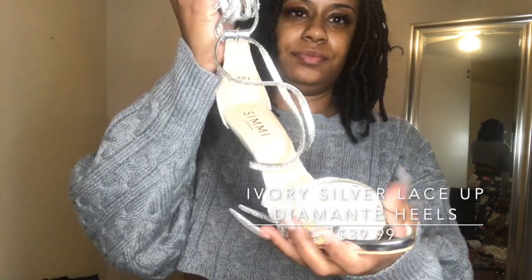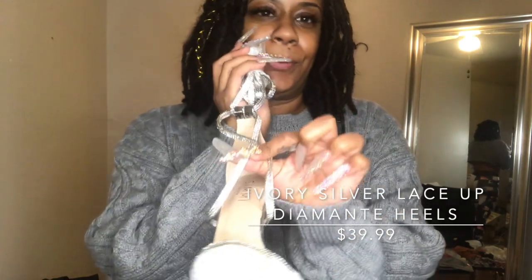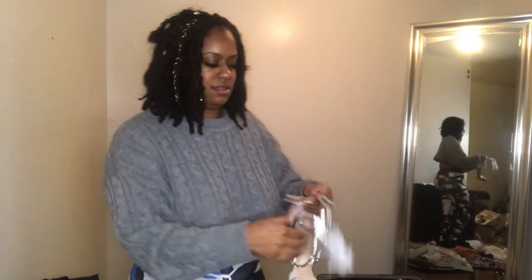They tie up. Little rhinestones going on. Let me see if I can tie these up real quick for you. Okay, so I got the silver one on. And it don't go that high or whatever. But I didn't want it to go that high. You wrap them around your leg like twice, and that's about it. But I just needed some more simple heels to wear. And oh, I forgot my little cow bikini.